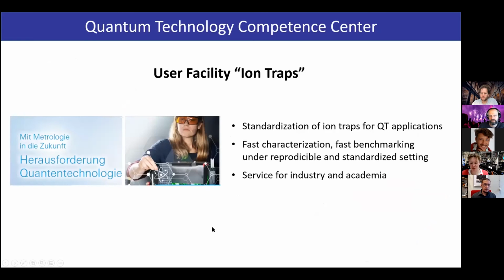And I would like to make some advertisement along these lines for the very new user facility for ion traps that we're right now setting up. We're working on this now for 2 years, and I believe this year we'll finish everything. This is actually a service that PTB will offer to industry partners, but also to academia and research partners, where we will provide a dedicated experimental setup where we can do very fast characterization and very fast benchmarking of ion traps.